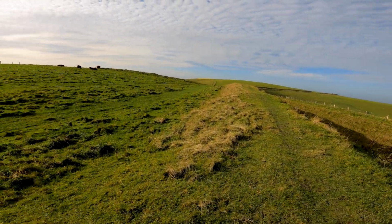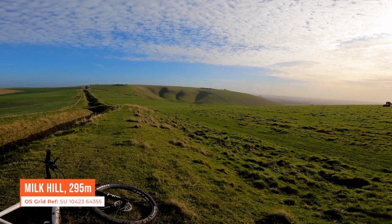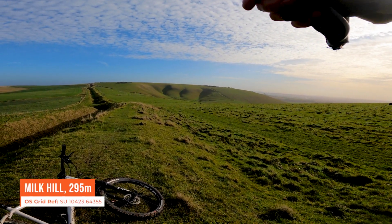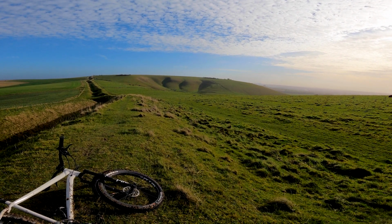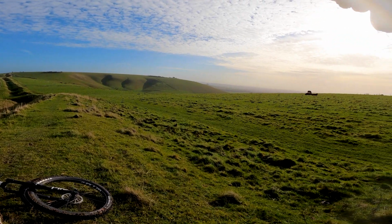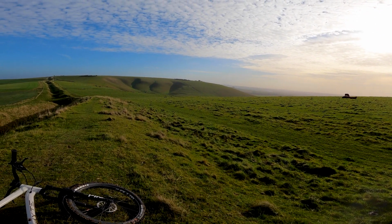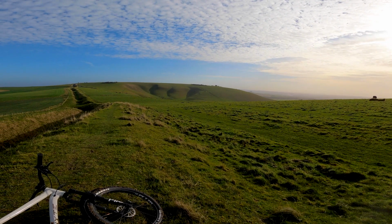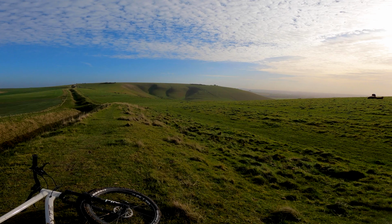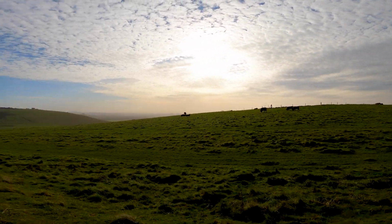So this is Tan Hill straight ahead, and this is probably the best view we're going to get of Milk Hill. This is the highest point in Wiltshire. I think the dispute between Tan Hill's height and Milk Hill's height was famously finalised on an episode of Countryfile, and Milk Hill is officially 1 metre higher than Tan Hill, which I'm assuming is the second highest point in Wiltshire.